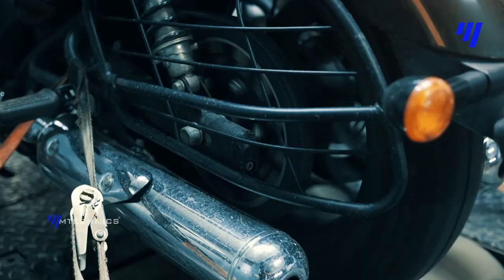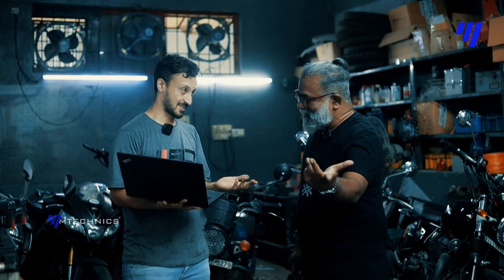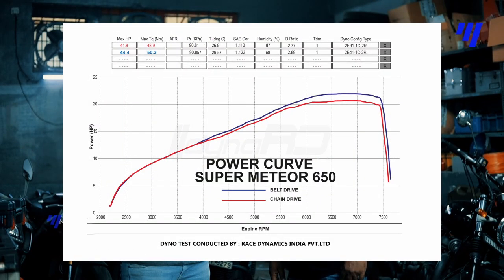And when it comes to the belt drive, it's doing exactly 2 horsepower more. But this you can see it's from the word go. We can even say 3 horsepower, it's almost 2.7. Yes, it's almost 3 horsepower more. Right from the start, 2000 RPM, you have the gains. Throughout it is. So Super Meteor has got a super result with this belt. Even though it's beefy, it gives more horsepower.